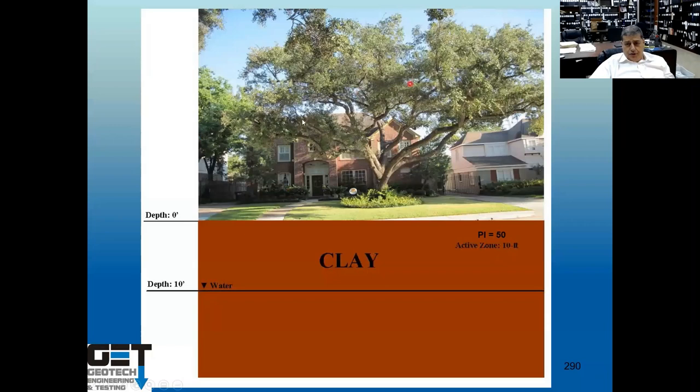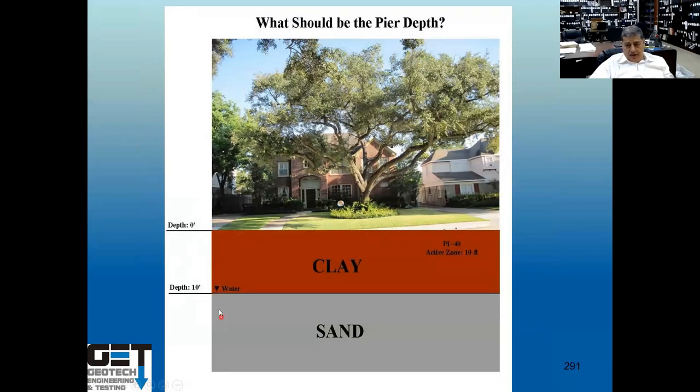So if I'm in West U, you've got this tree out here. I've got an active zone of 10 foot and a PI of 50. Where's the pier going to go? Well, typically the pier in this area is going to be about 20 foot deep, twice the active zone. Here the active zone is 10 feet, you've got sand. Where's the pier going to go? About 23, 24 feet because the skin friction in sand is less than clay. So it's got to go deeper.